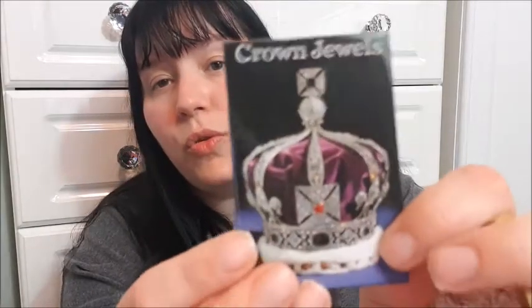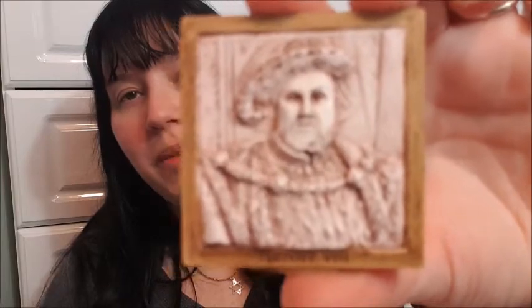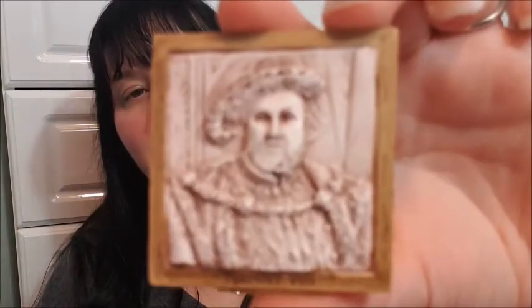Okay, and also last but by no means least, I've got some fridge magnets, because you've got to have the fridge magnets, right? It's a gift shop essential. If you're going somewhere, you go to a gift shop, you get a fridge magnet, and we tend to do that now. When we go places, we always get a fridge magnet, and our fridge is getting filled with all these different magnets. So we've got the Crown Jewels. That's that one, and we've also got Henry VIII. That is such a cool one. I love this one as well, but that one is just pretty cool.